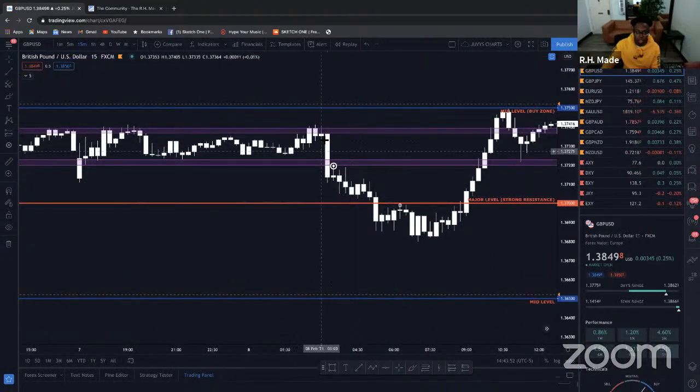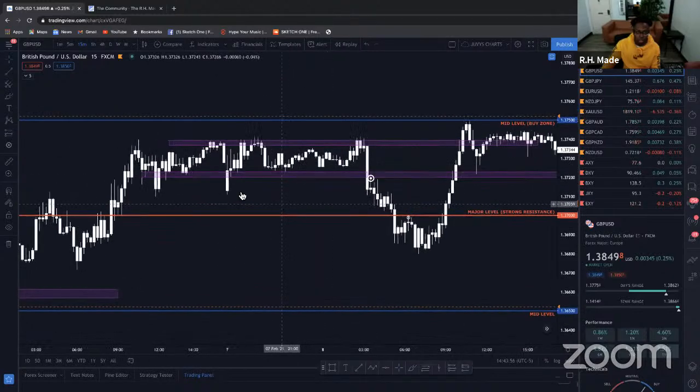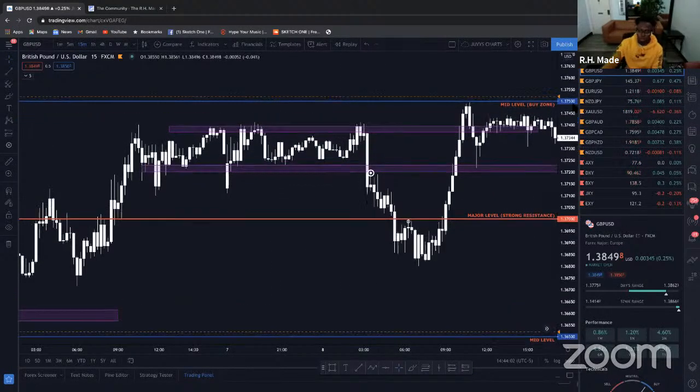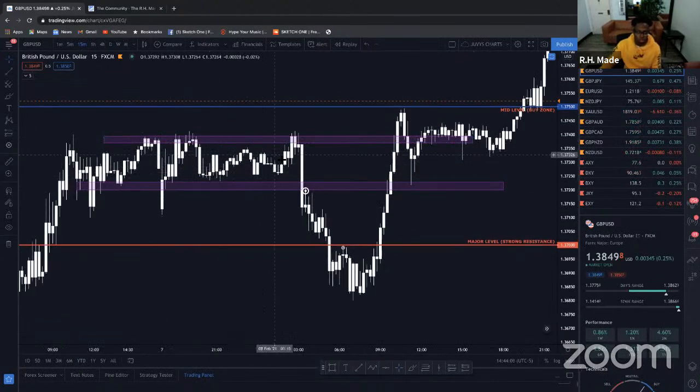See, that would have been a nice breakthrough right there. I also drew my rectangular boxes right here to signify the little range that I played off of. It finally broke that range. This is the type of thing you want to look for whenever you're ranging. As you can see, it was ranging, bouncing around. Sellers were trying to sell the top, buyers were trying to buy the bottom.